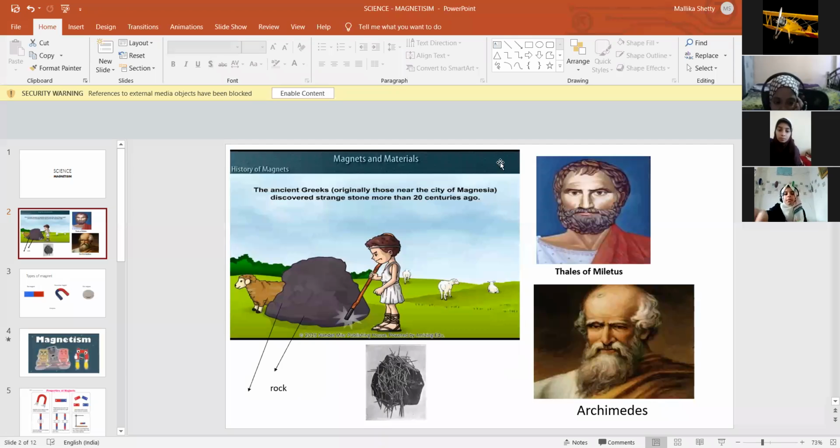Okay. Now, what are the properties of this magnet? Ma'am, is this not amber stone? No, amber stone is when they are rubbed together, then only they attract magnetic material, right? Yes. When you rub amber stone with each other, it gets hot, and it gets a property of attracting a few objects. But in case of magnet, it is not like that. Magnet has a natural property of attracting.